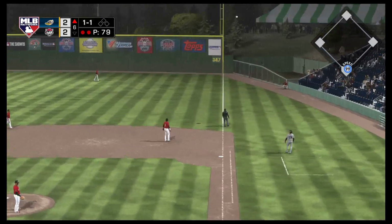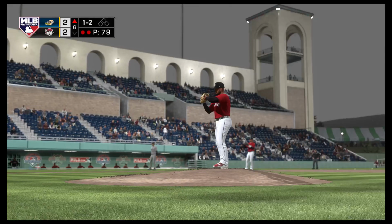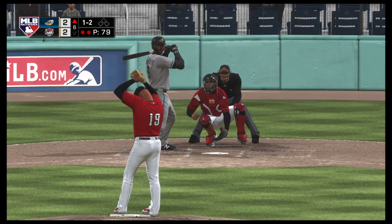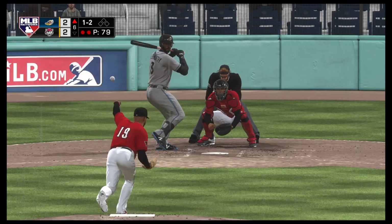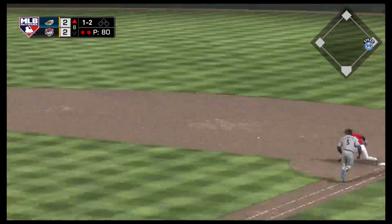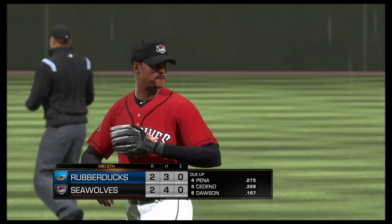There's a swing and a high deep drive headed for the right field corner. And that nearly broke our tie, but instead it's a foul ball. The 1-2. Ground ball sent back up the middle. Gomez ranging up the middle. Throw on to first gets him, and the side is retired.